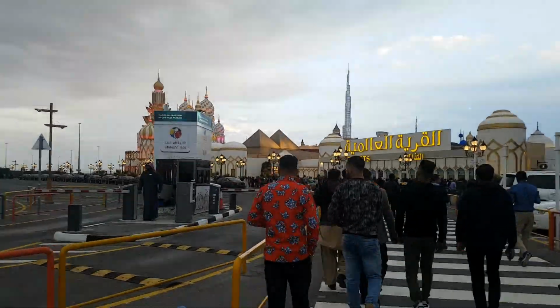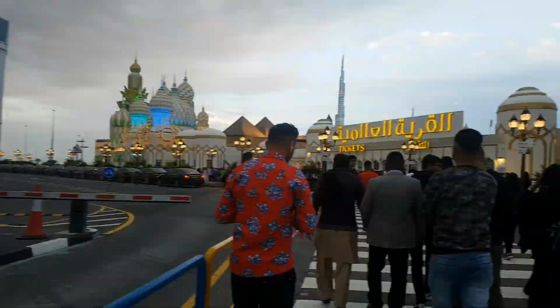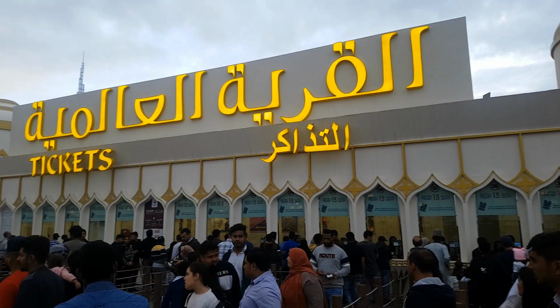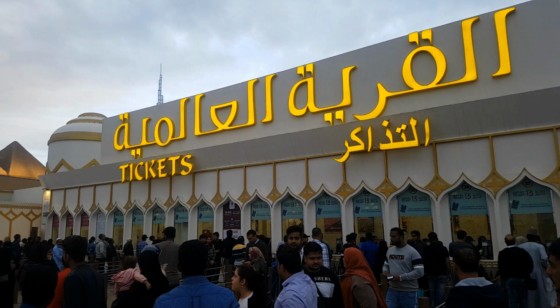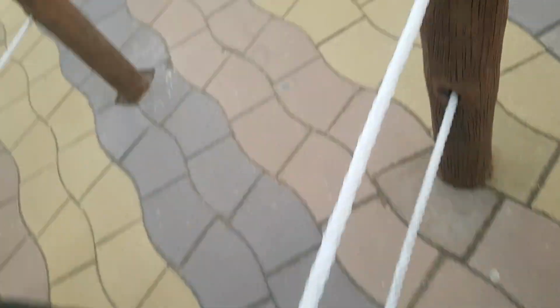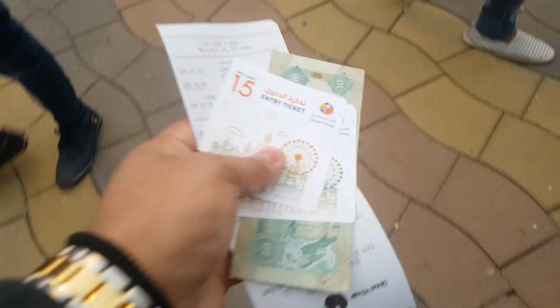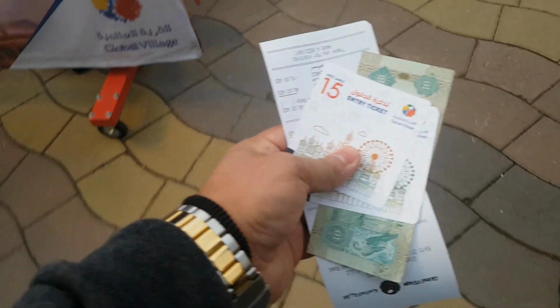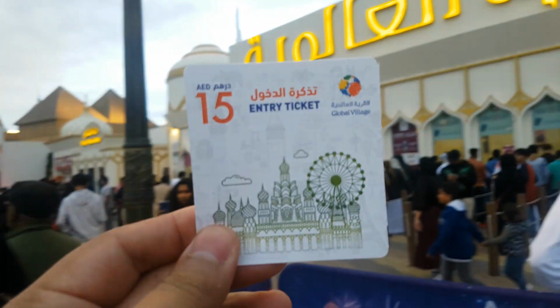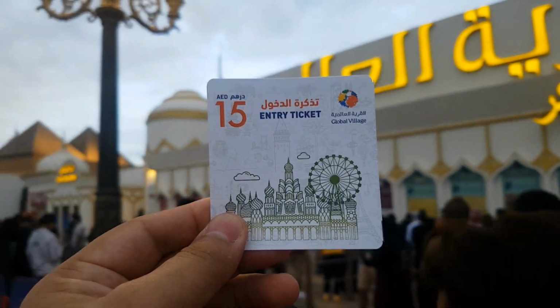Okay, now I'm going there to get my ticket. It's 15 dirham only per person. So this is the area that you will get your ticket. Okay. Thank you. I get my ticket here and just go straight to the entrance area. This is my ticket. Entry 15 dirham. This is the ticket area.